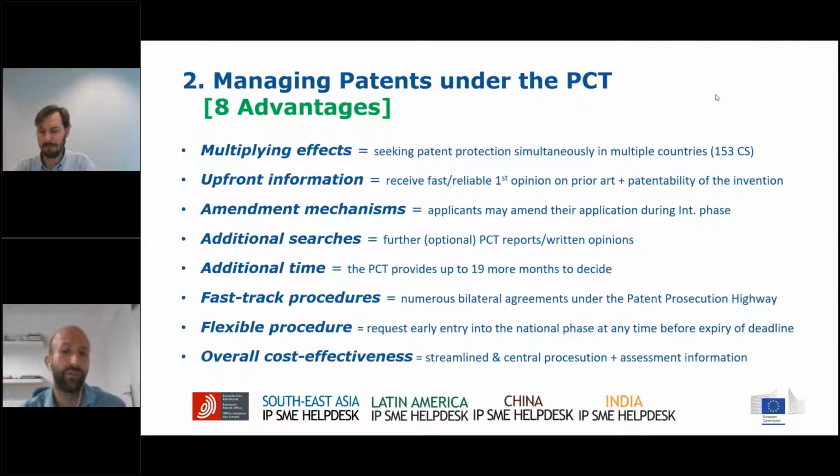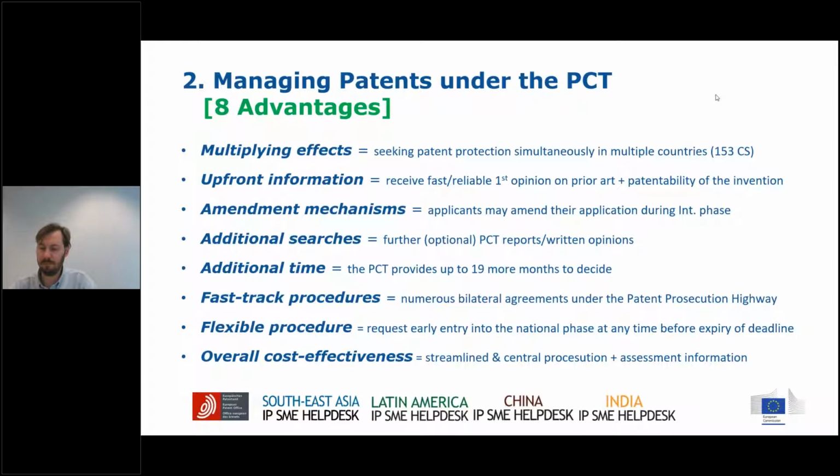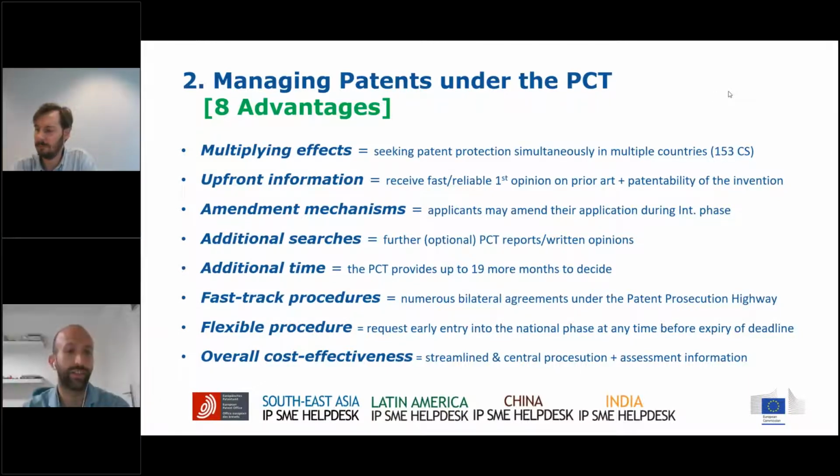The sixth advantage is it's a very fast track procedure. There are numerous bilateral agreements under what we call the PPH, the Patent Prosecution Highway. This is the acceleration of national or regional procedures based on a PCT application. The seventh advantage is the flexibility of this procedure. You may request an early entry into national phase at any time before the expiry of the 31 months since the application date or priority date. This may also be discussed later on.